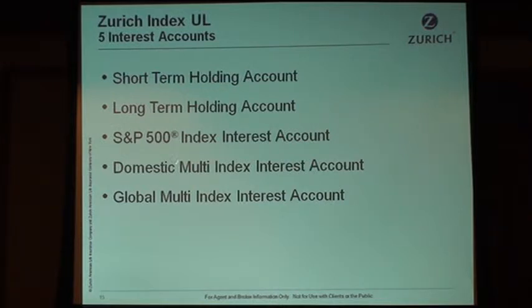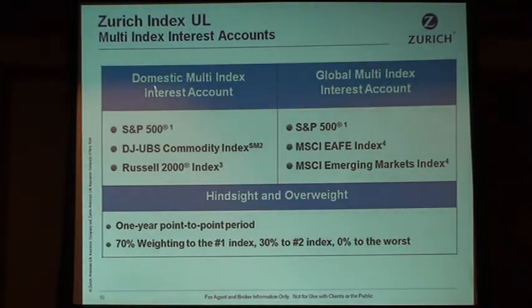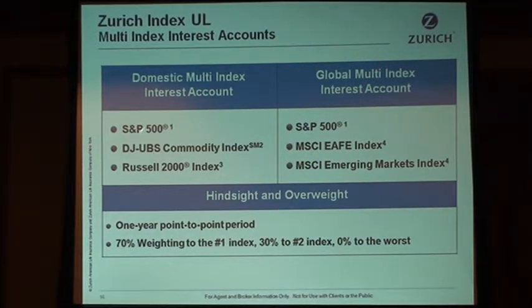But if you buy my product, you're really going to go there. That's where your money's going to go, in a domestic multi-index and a global multi. There they are. There's the domestic, there's the global. The first thing you see is each one of them has 3 accounts in them. In the domestic, that covers your large caps, that covers your small caps, and we're the only company in the country that has a commodity index, which is an interesting mix between equities and commodities. Moving to the global, covers America, covers the developed countries, covers the emerging countries, the Brazils, the Russias, the India, Chinas.